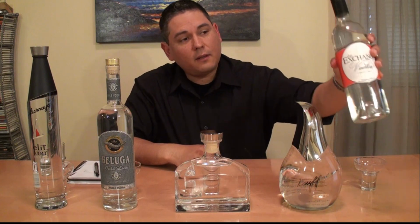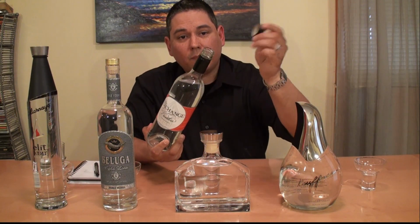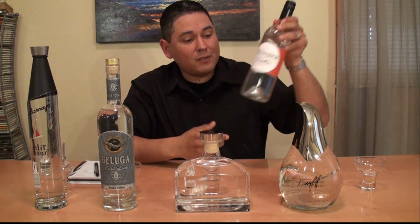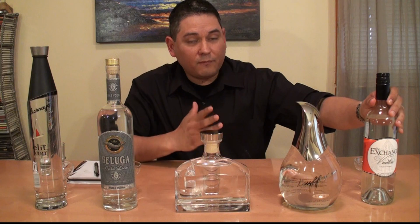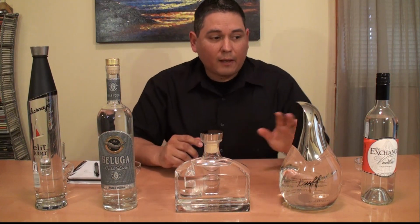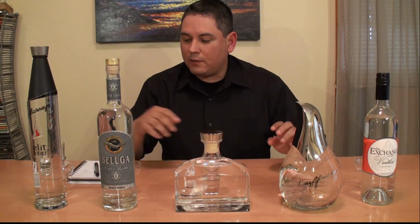The Exchange, nothing fancy. Again, twist cap, only $30 a bottle, maybe $40 if you have to have it shipped. Fantastic spirit that's inside there. I'm really curious to see how both the Exchange and the Stolichnaya Elite are going to compete with these three massive players in the game. So let's go ahead and get going on the nosing.